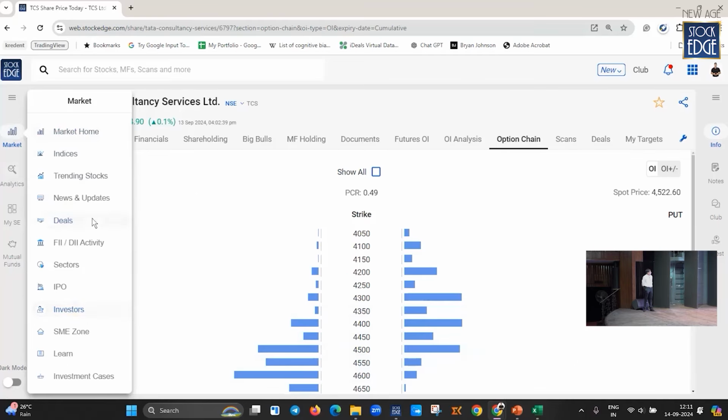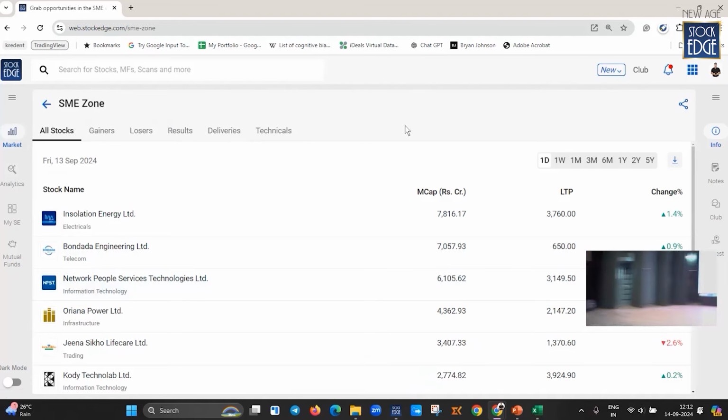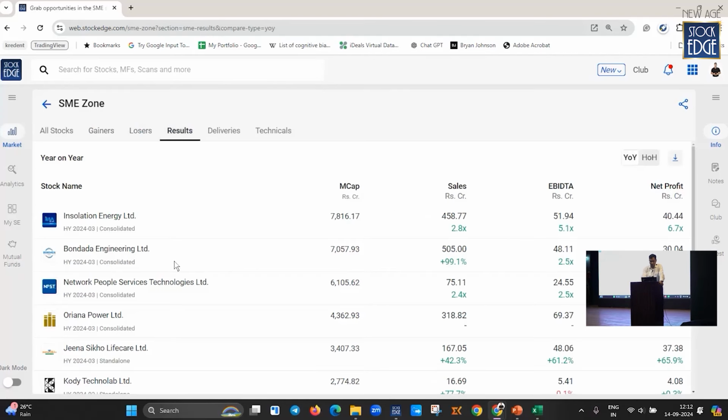Couple of things which we have added recently is the SME zone. अभी SME की बहुत बातचीत हो रही है. So we are trying to cover in a best possible manner कि कौन कौन से SME stocks हैं, उनमें gainer कौन है, loser कौन है, result क्या आ रहे हैं.